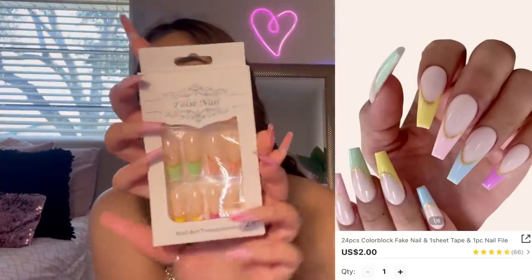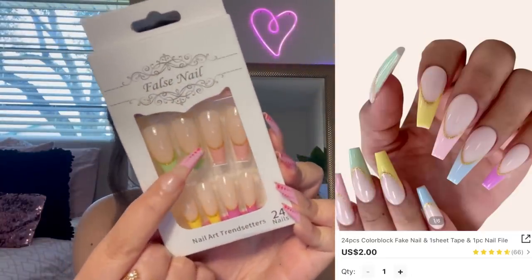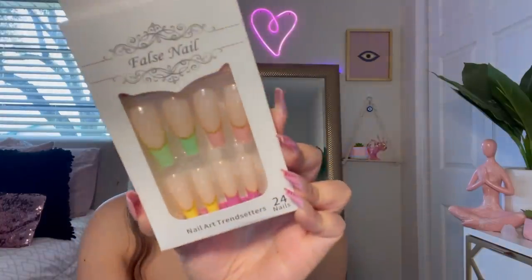Okay, I did pick up more nails. Okay, this is the last pair of nails, like last set, I promise. Okay, I'm a little bit obsessed. So here are these nails I got, and these are like these colorful nails, and it has like a gold lining or whatever design. These are really pretty.